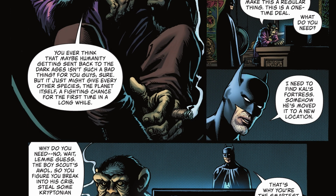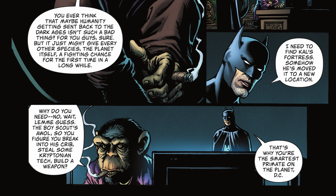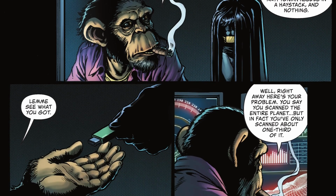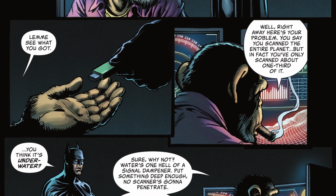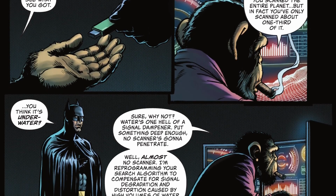Bobo suspects that Superman is missing and they are going to break into his house to steal some weapons to fight these aliens with. The detective reminds Batman that there will be intense security at the fortress if they can find it, but Batman assures him that he'll deal with that, giving Bobo the scanning data he got from the Arctic. Bobo loads it into his computers and notes that while Batman thinks that he scanned the whole world for the location, he actually only scanned about 1/3 of it.